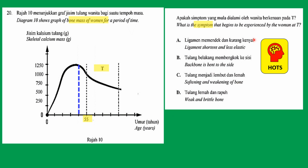So what's the symptom that begins to be experienced by the woman at T? Ligament shortens and becomes less elastic. Not true, not based on this graph, right? Backbone is bent to the side. No, it should be bent to the front, right? Or cause the person to be hunchback to the front, not bent to the side.